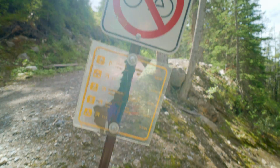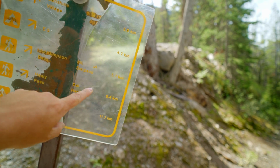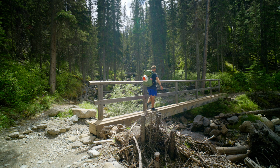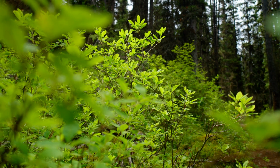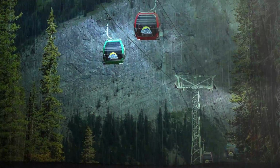So we've made it to the junction here. No bicycles. Healy Pass, 8.4 kilometers. Where I'm camping is only like 4 or 5. Something that's pretty interesting about Sunshine here is that 2 days ago, lightning struck the cars, the cable lines or whatever, for the first time ever. And they had to use some emergency backup to get the lines clear, to get people out. And 100 people were stranded on the top.